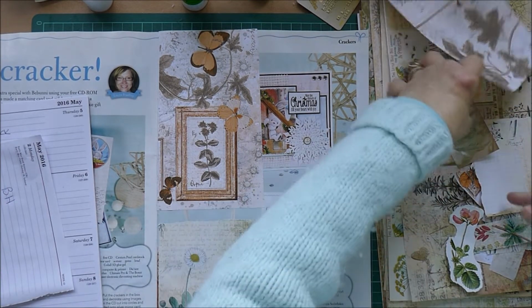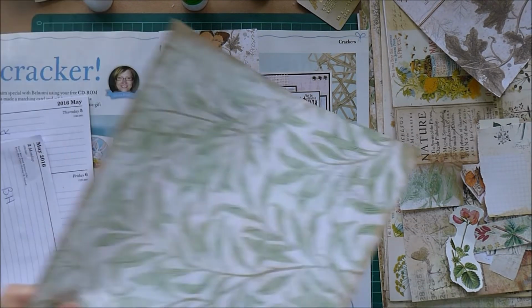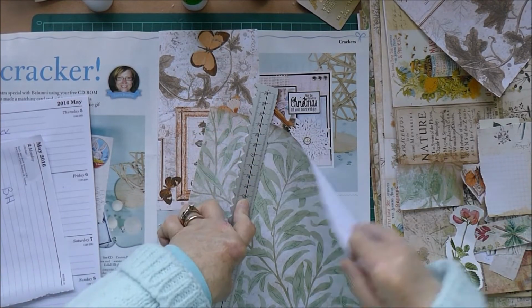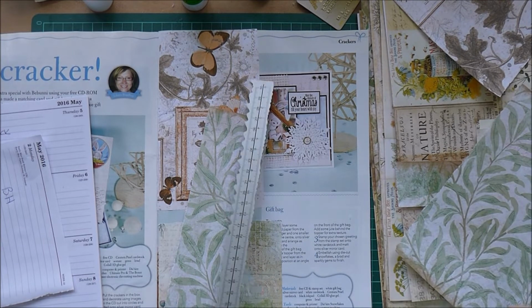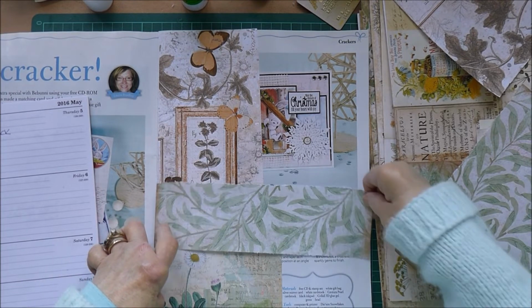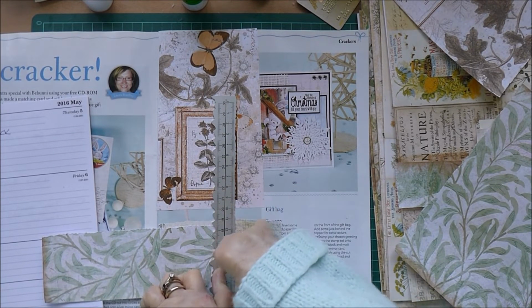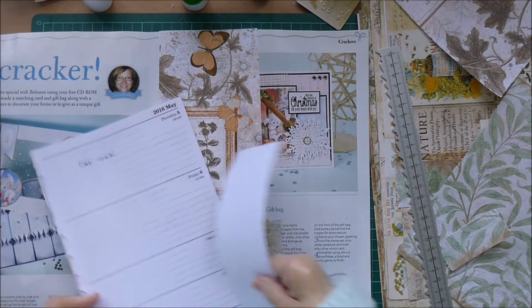Need a piece across here. Where's it? So a piece of this. Okay, let's do that.